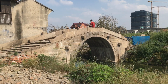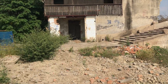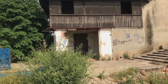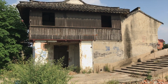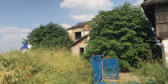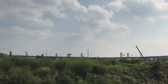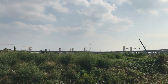It's like two explorers sitting on a bridge, enjoying the day in the hot weather. What's interesting about this kind of situation is it reminds me of the Led Zeppelin 4 album cover, an album I loved when I was a kid. The natural plaster decay and wood decay with all these high-rise buildings in the background and construction in the distance, massive highway infrastructure projects. You can see the beginnings of a bridge being built, some kind of overpass.